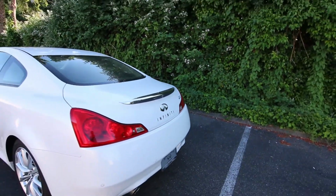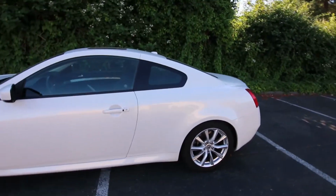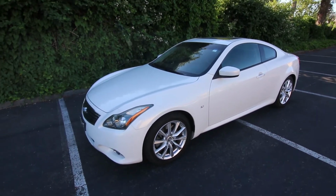We have complimentary shipping up to 250 miles. Contact us for more details. Usually we can get the vehicle to you within 48 hours. If you're in the market for a nice Japanese built sport luxury coupe, you can't go wrong with the G37/Q60 platform.